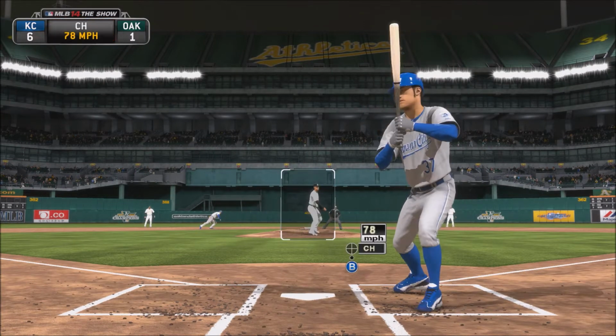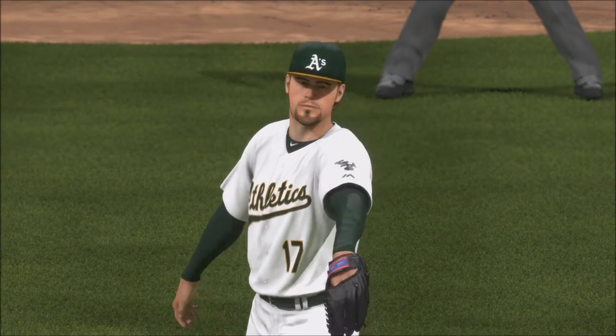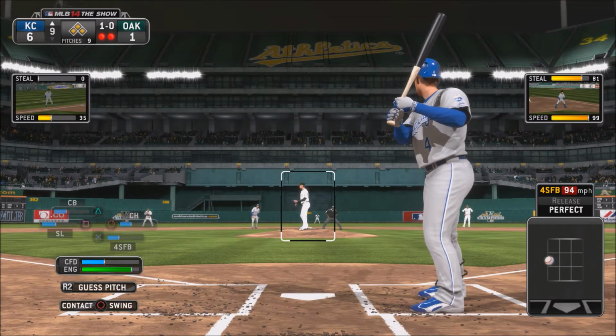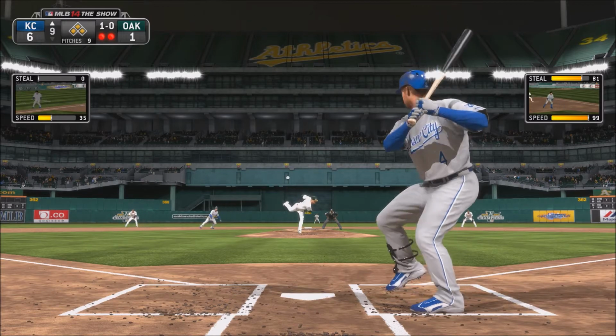3-1 count. Hosmer will be up, and that one's going to be inside for a ball four call. Bases are going to be loaded up for Alex Gordon right here with a 1-0 count, 2 outs, and let's see what he can do right here.